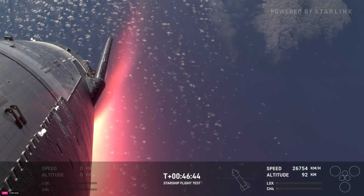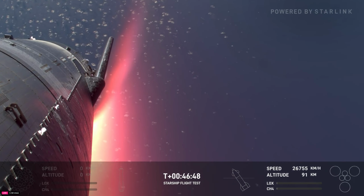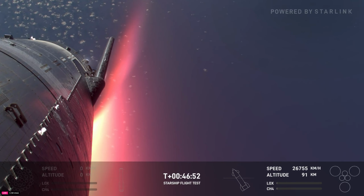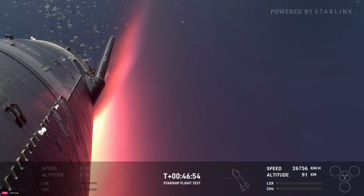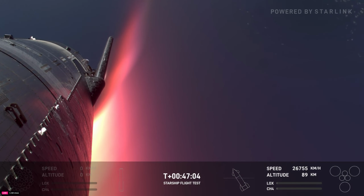Yeah, so the ship will attempt to light the three center Raptor engines, and those are the engines that can gimbal or maneuver or point, and they do that to help flip the ship until the engines point down so that it can land using the Raptor's thrust in the ocean. So that will happen after we get through this reentry period.